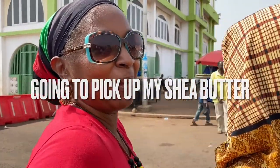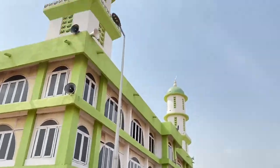I'm on my way to the shea butter factory. This is the Central Mosque.